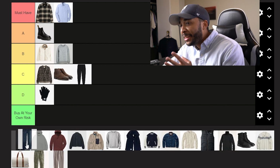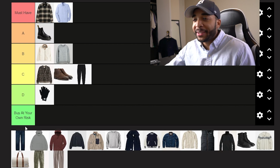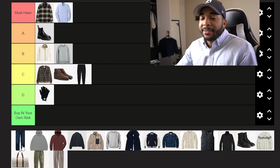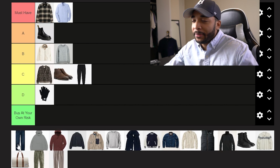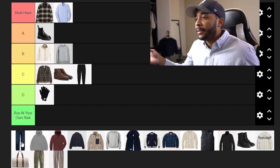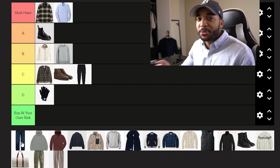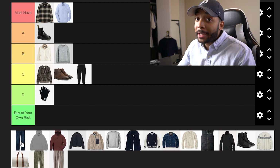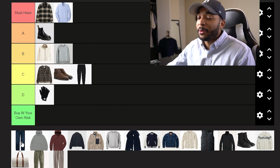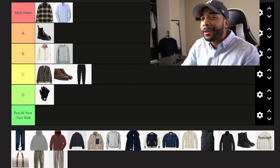Dark wash denim jeans. For the fall, bro, what are you doing if you don't have at least 1 pair? These are another thing that you can wear with everything. Now, here's the thing about them though. Some people just hate them. I don't know why. For whatever reason, a lot of people would rather wear black denim jeans rather than the dark wash blues. I'm not those people. I really like dark wash denim. I don't know, they just hit a little different.